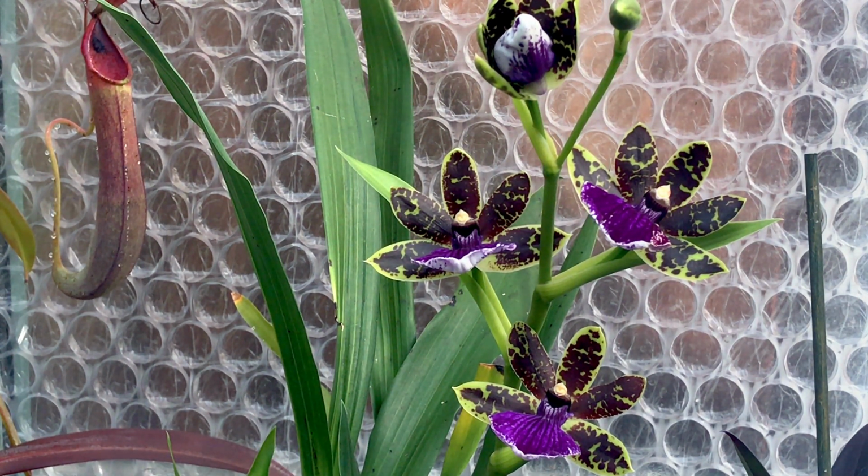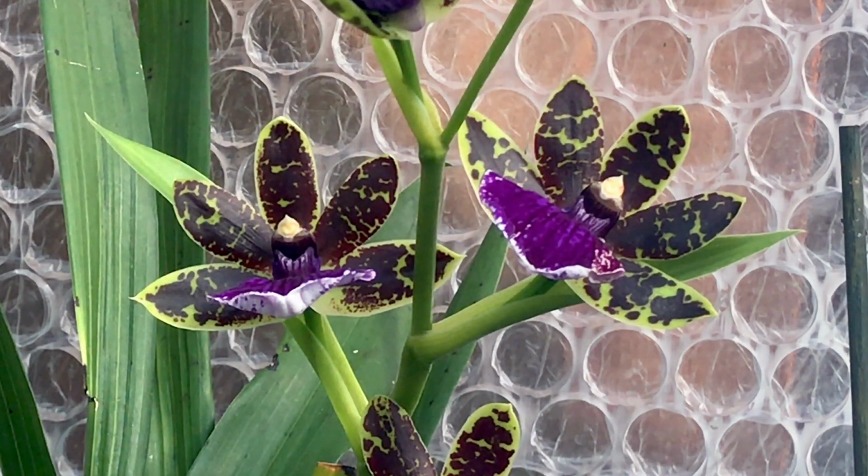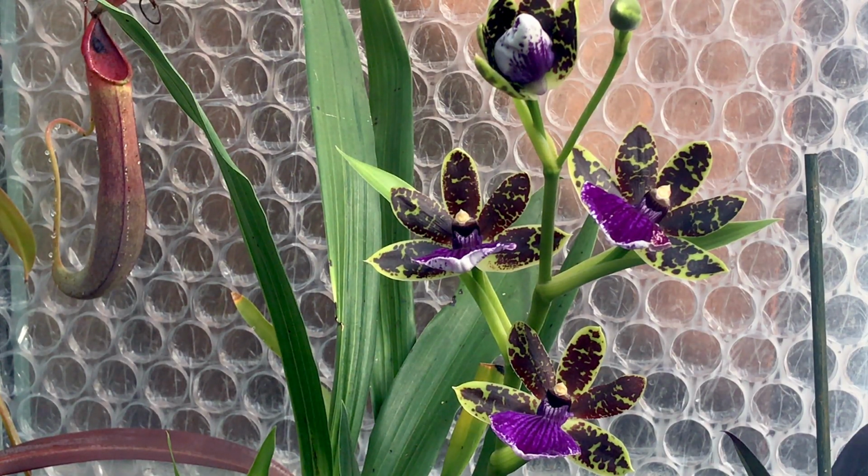So this is classed as a cool to intermediate orchid. Now I've got some thoughts on that because these cool to intermediate terms can mean different things to different people. Now there are only 15 species, many hybrids, and it grows in South America, and it is a true epiphytic orchid, although I did find one source that said that there are some terrestrial ones as well.